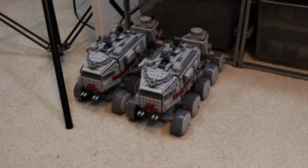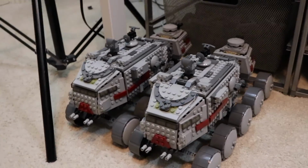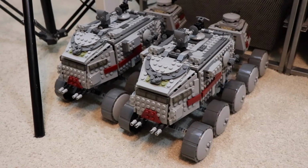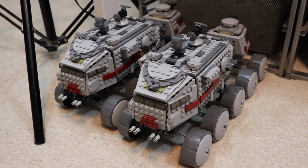But I have got a couple of sets down here on the floor to show you guys. Down here to the left, we have 2 of these turbo tanks. These are the ones from like 2018. I really have no idea. The ones with the Kylo Ren red box art on it.